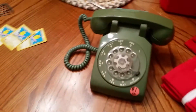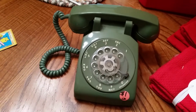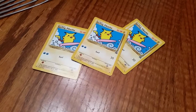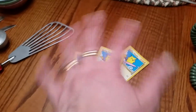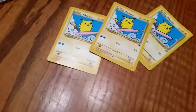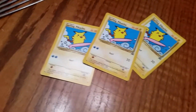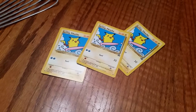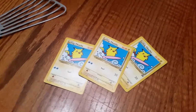And then got another phone, $1 for a green phone. Connor actually got these, and I think she said 30 cents, and since I talked her down 50, they were essentially free. They are Pikachu Pokemon cards, and he told me that I think they're from 1999, so he says they're about $5, $6 a piece. Not bad for free.